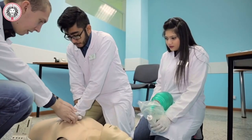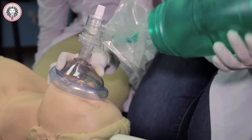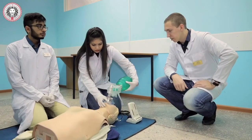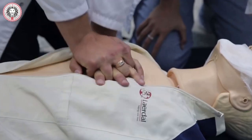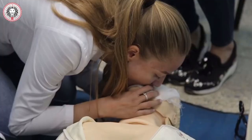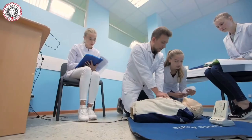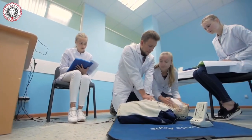The anesthesiology and resuscitation classroom is equipped with simulators to train skills in basic cardiopulmonary resuscitation, mouth-to-mouth, mouth-to-nose, artificial ventilation using a laryngeal mask, the combi tube, and external cardiac massage. There is an opportunity to simulate different heart rates and to perform defibrillation.